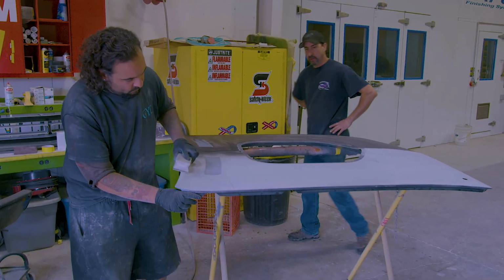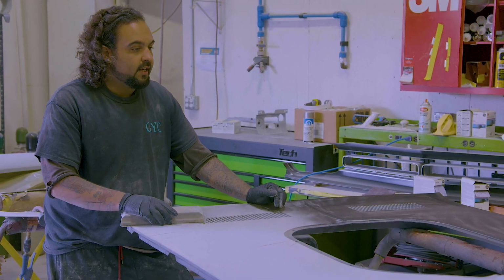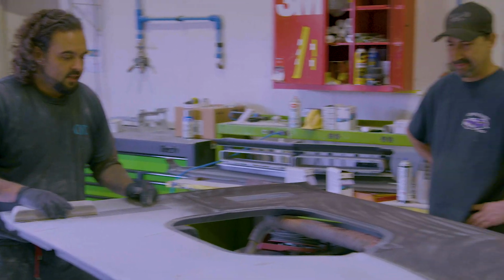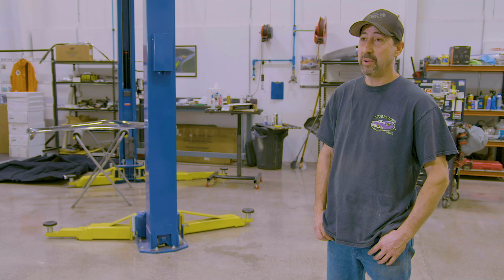Is this the hood for the SEMA car? Yeah. Get all the bodywork done, and then we 180 this, so now I'm just 320 sanding it. They're doing great. Our body shop's really moving that car through the body. I mean, it needed a lot of work, and they did a fantastic job like they always do.